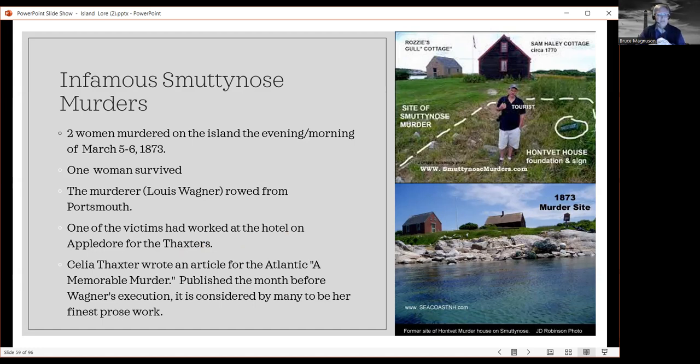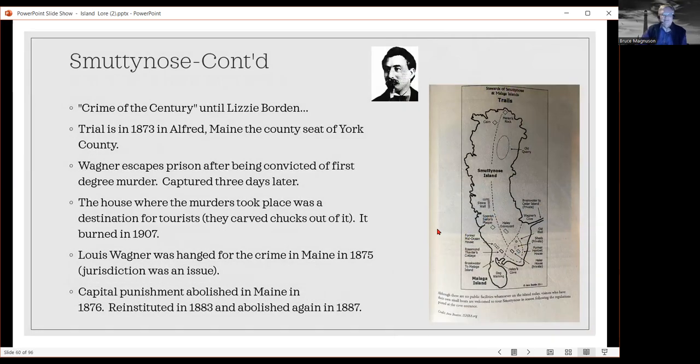And so Celia Thaxter writes what is considered the first true crime nonfiction in American literature, called A Memorable Murder. It's published in the Atlantic Monthly in 1875, right before Louis Wagner is hanged for the murder. People consider it her finest prose work. I've read it, and it's actually pretty good. I think it's about 30 pages or so. This is the infamous of the infamous as far as crimes of the century, until Lizzie Borden, which happens about 15 years later, in 1892.